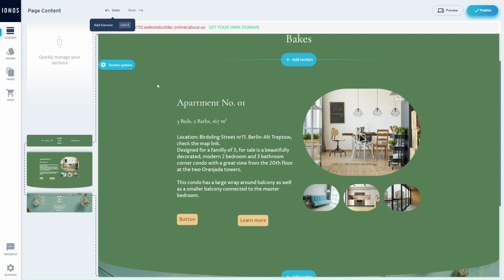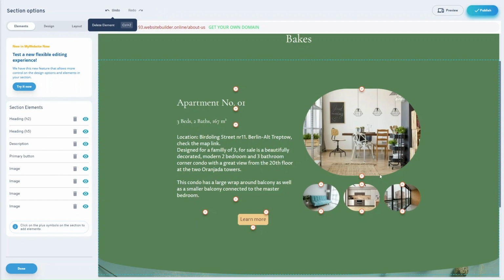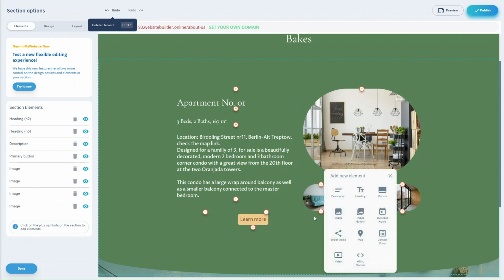Again, if I wanted to go in and edit the section again and remove the button, I just need to go into section options, click into the button, hover over it, and remove the button that way as well. And basically anywhere where there's this kind of plus symbol is anywhere we can add a new element.